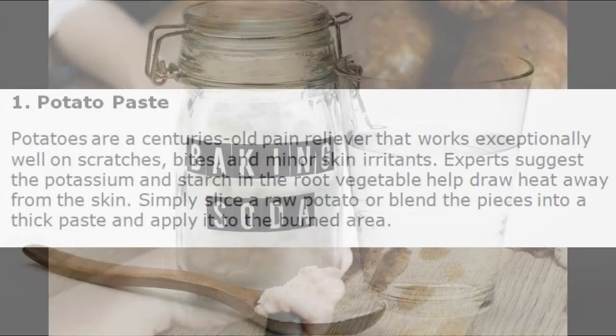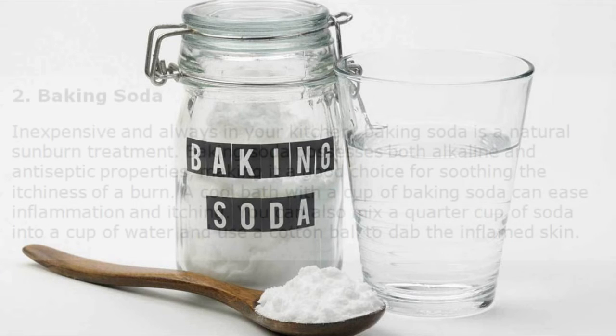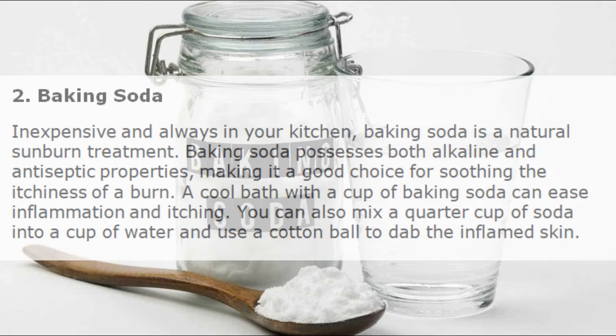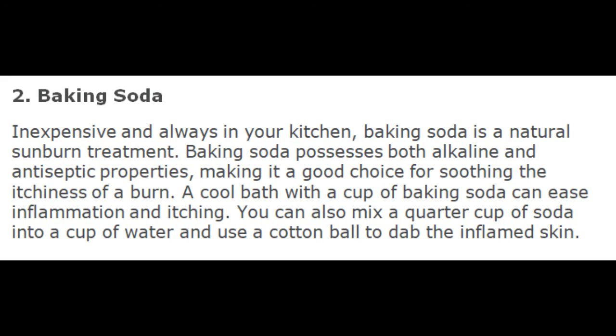2. Baking soda. Inexpensive and always in your kitchen, baking soda is a natural sunburn treatment. Baking soda possesses both alkaline and antiseptic properties, making it a good choice for soothing the itchiness of a burn. A cool bath with a cup of baking soda can ease inflammation and itching. You can also mix a quarter cup of soda into a cup of water and use a cotton ball to dab the inflamed skin.